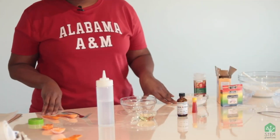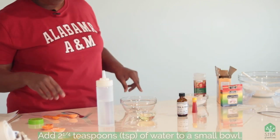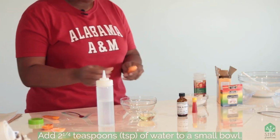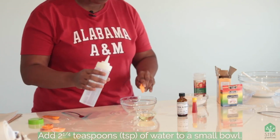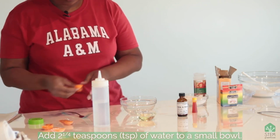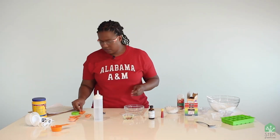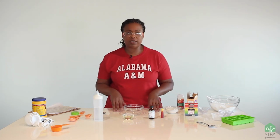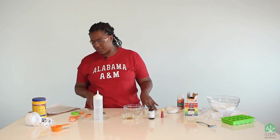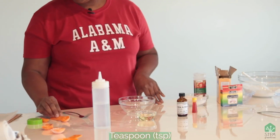So these are our wet ingredients. First, we're going to take 2 1/4 teaspoons of water. So I've got my water here. That's 2. You don't need a very big bowl for the liquid ingredients because all of them are pretty small measurements. For the teaspoon, the abbreviation for teaspoon is a lowercase t, S, P. So be sure you're using the right type of measurement for the teaspoons.